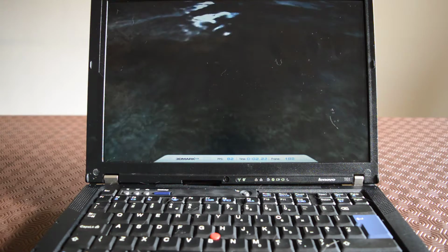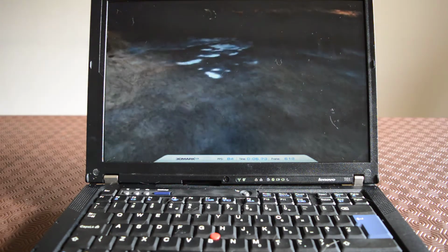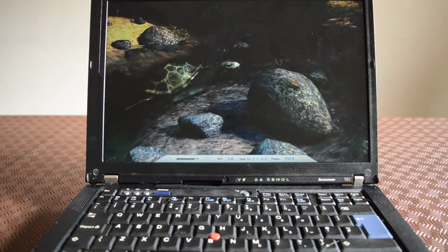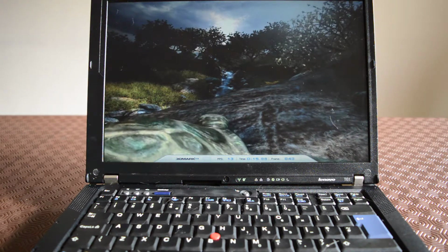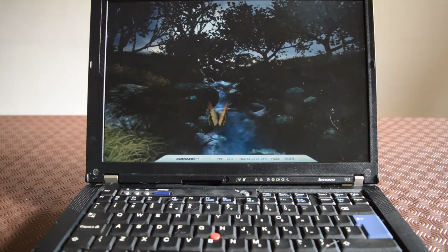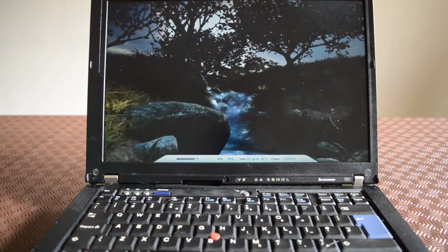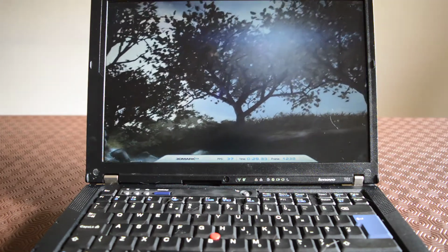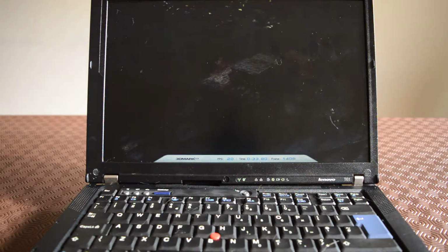So for example, this T61 came with I think a 2 gigahertz processor, and I think it's now got a 2.4 gigahertz processor on it. So about a 20% speed increase, and I think I paid £10 for the processor, but I got a laptop that runs 20% faster as a result. So they're good, they're cheap, and very plentiful, and it's a straightforward process to upgrade a processor on good commercial grade laptops.